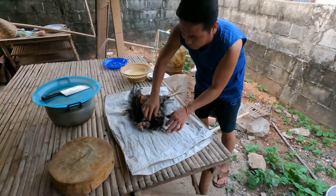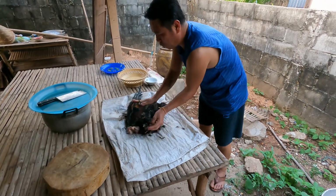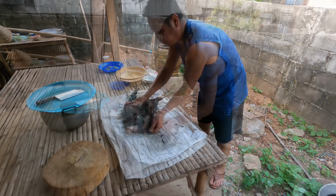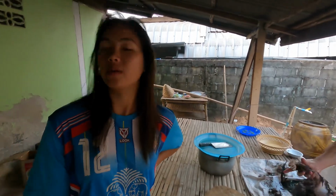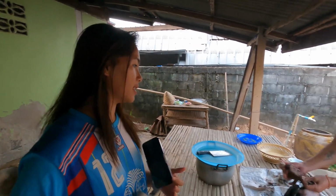Does the hot water help the feathers come off? Yes. Okay. Today we're gonna make a spicy chicken, Isaan style. Okay. It's my favorite food. My favorite Isaan food.